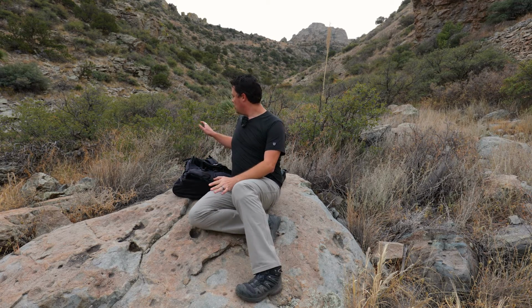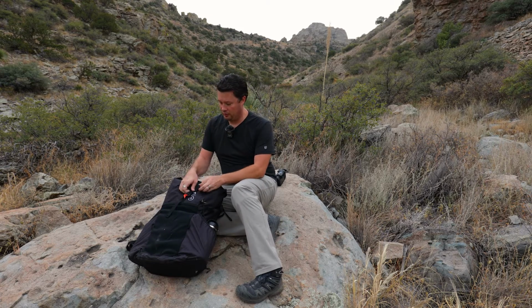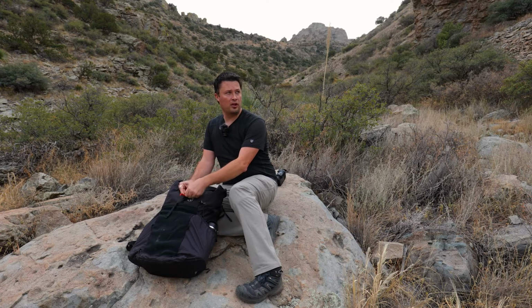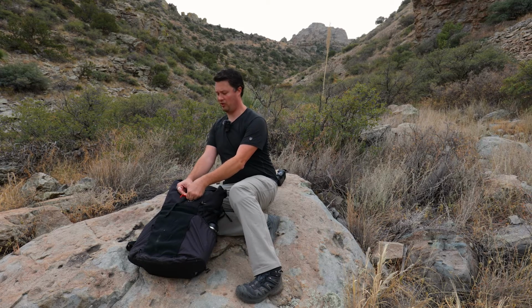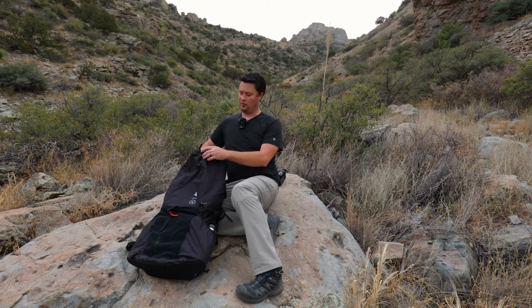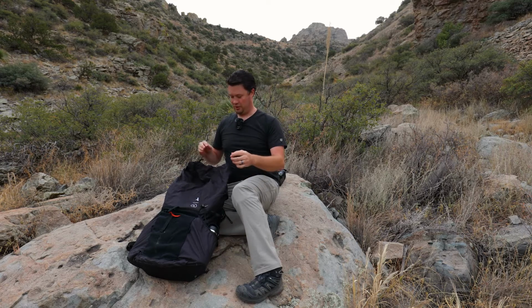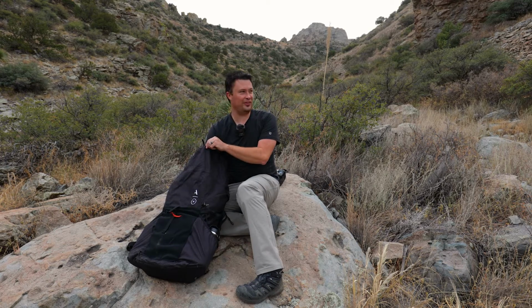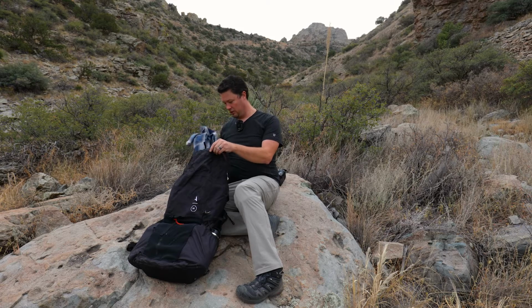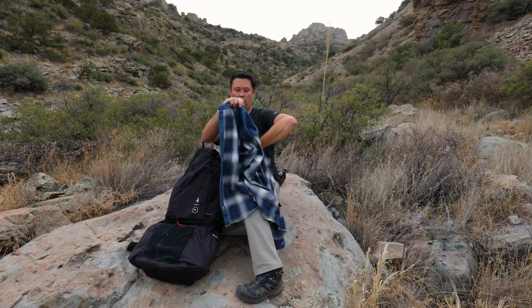Anyways, first things first, now that the sun has gone down and it's almost December in the desert, the temperature change is ridiculous. So here is Camera Lady's fleece, and here is my fleece, my flannel, I guess.